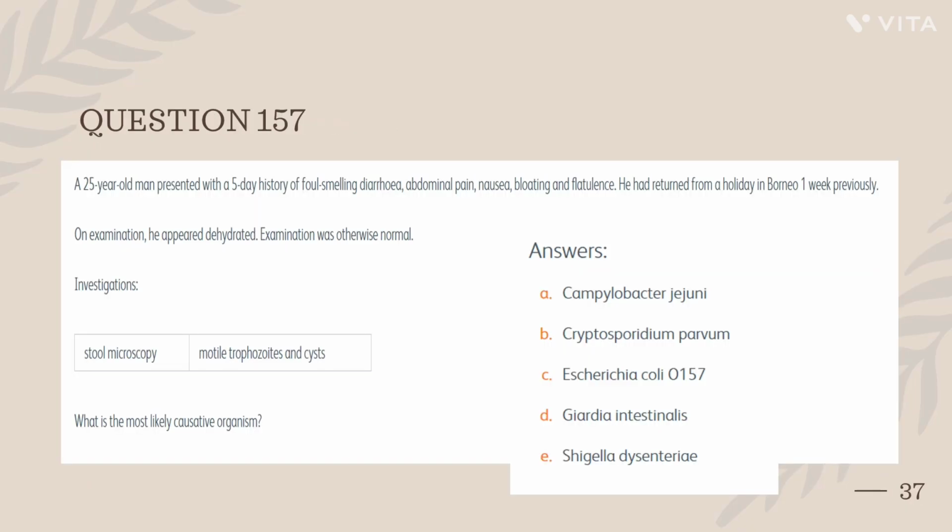Next question. A 25-year-old man presented with a 5-day history of foul-smelling diarrhea, abdominal pain, nausea, bloating, and flatulence. He had returned from a holiday in Borneo 1 week previously. On examination, he appeared dehydrated. Examination was otherwise normal. Stool microscopy showed motile trophozoites and cysts. What is the most likely causative organism? So there are trophozoites and cysts. So the option is Giardia.